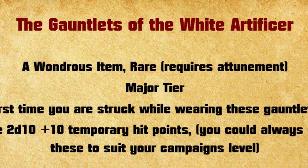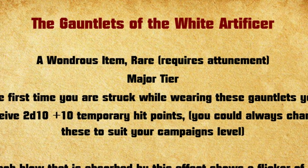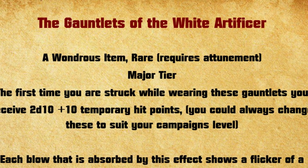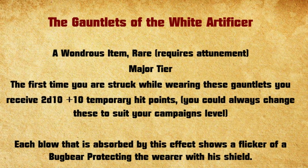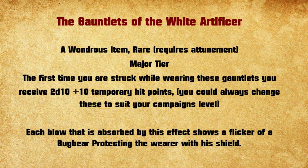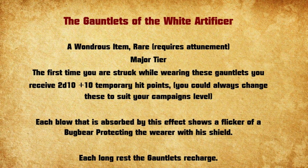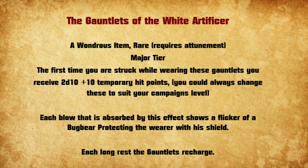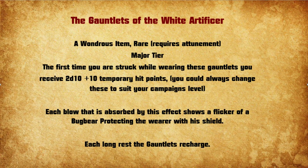The stats. A wondrous item, rare, requires attunement, major tier. The first time you are struck while wearing these gauntlets, you receive 2d10 plus 10 temporary hit points. However, as a GM, you can always change this to suit your campaign level. Each blow that is absorbed by the effect shows a flicker of a large bugbear protecting the wearer with his shield. Each long rest, the gauntlets recharge.